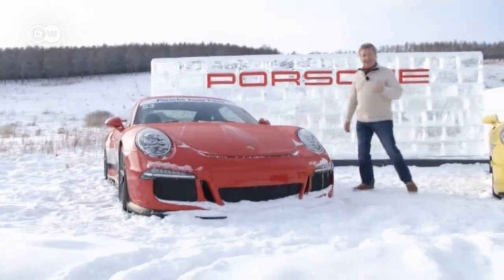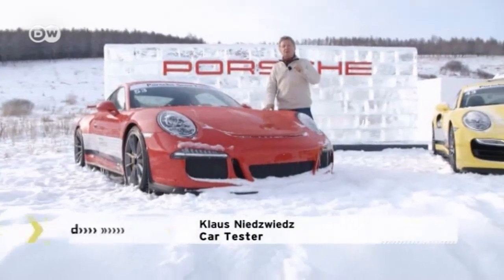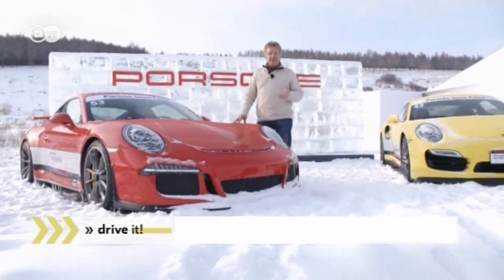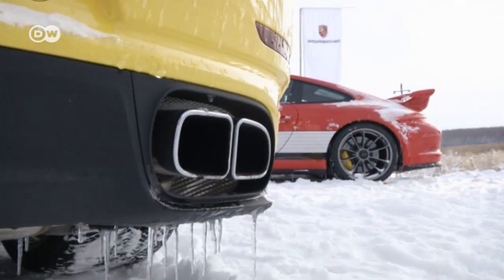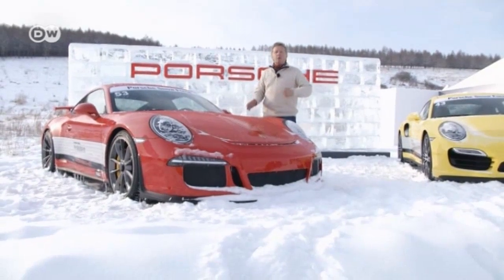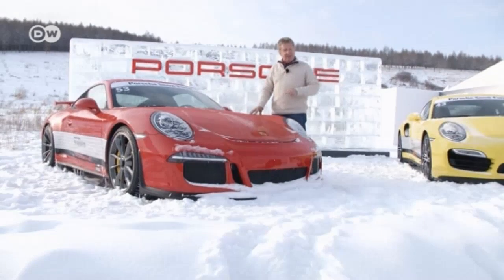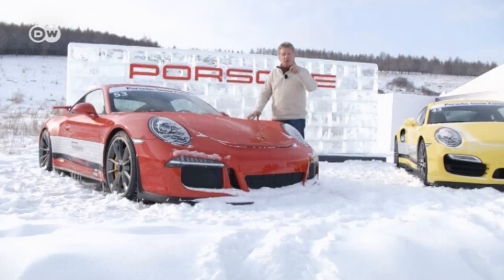Test driver Klaus Niedzwitz says he's in northern China in Inner Mongolia for Porsche Snow Force 2014. Temperatures are minus 35 degrees Celsius. This is where the car maker demonstrates how the different Porsches perform on ice. This 911 has its engine in the rear, the Boxster's is in the middle, and the Cayenne and Panamera both have theirs in front, under the hood. The winter conditions make it possible to see where the differences really are.